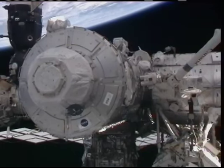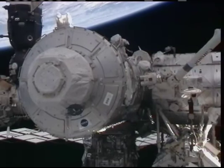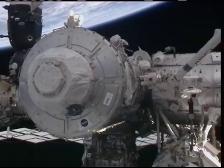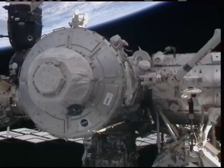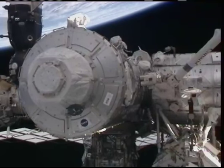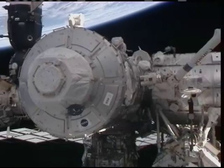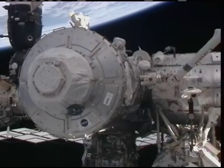Both spacewalkers in view here on the newly installed Tranquility module. Mission Specialist Bob Behnken at the very top of the screen. We'll go ahead and get Nick's fuel inventory. Very good. I've got you on camera. And Nicolas Patrick towards the center of the screen on the right side of Tranquility.